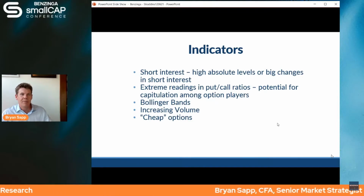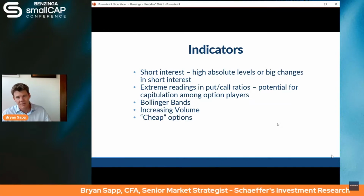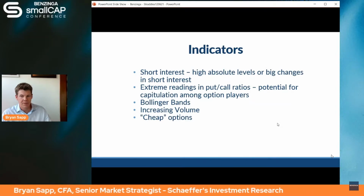And then lastly, cheap options. When you're buying options, cheap is good. When options are expensive, you typically tend to sell them. When options are cheap, you typically tend to buy them.